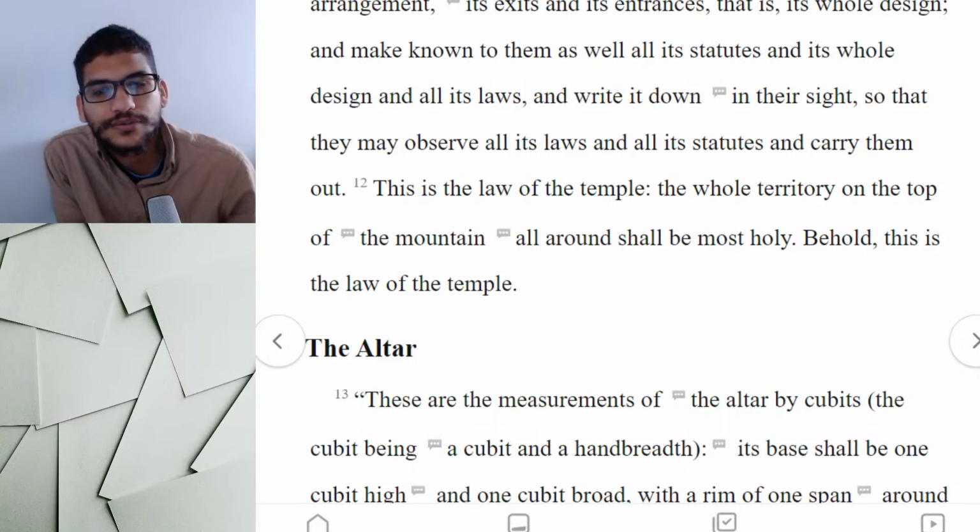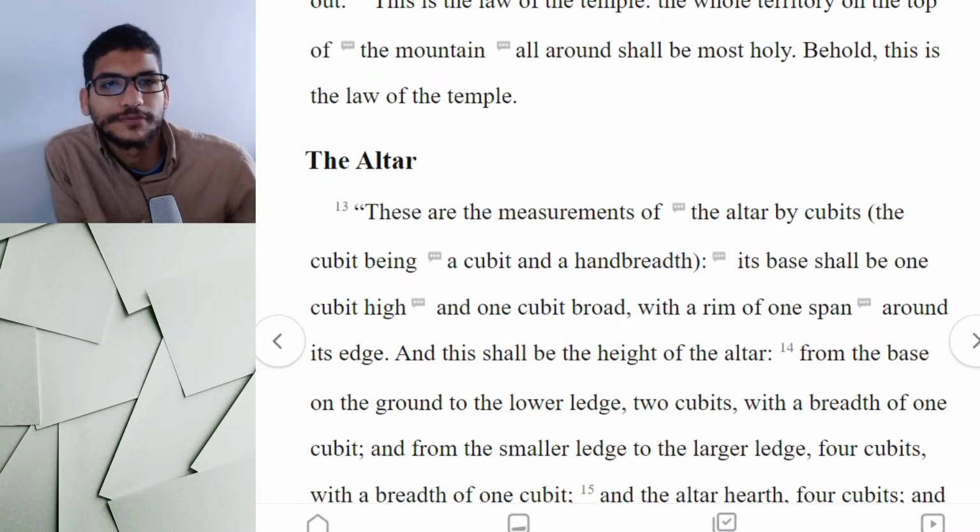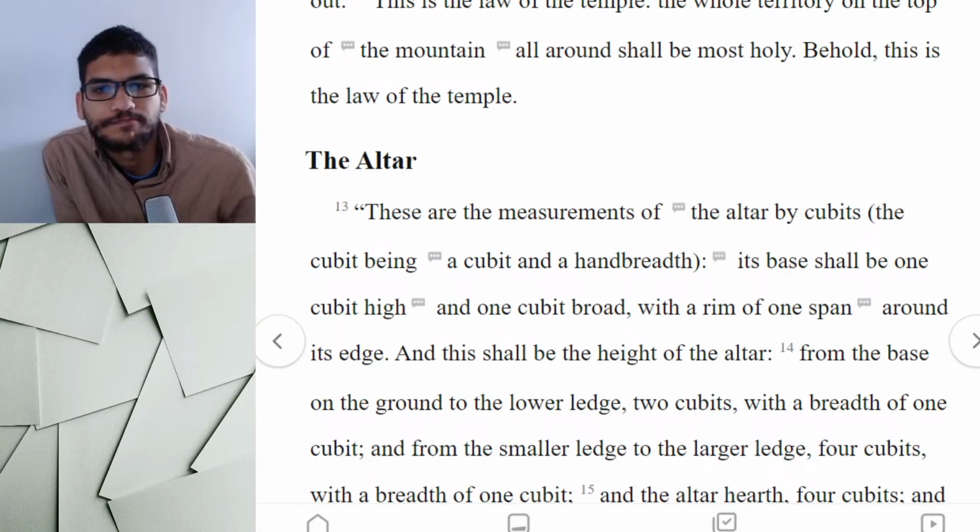This is the law of the temple. The whole territory on the top of the mountain all around shall be most holy. Behold, this is the law of the temple.